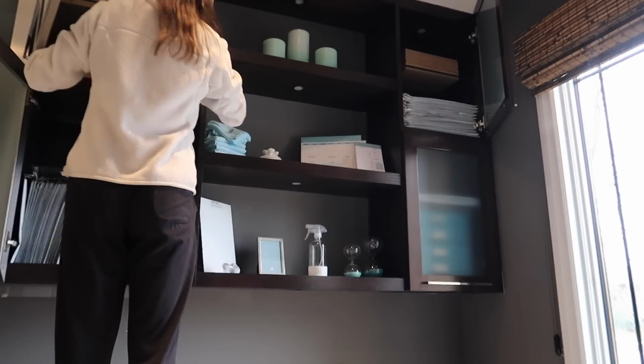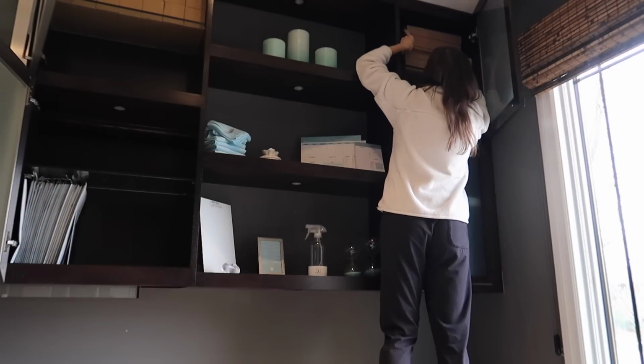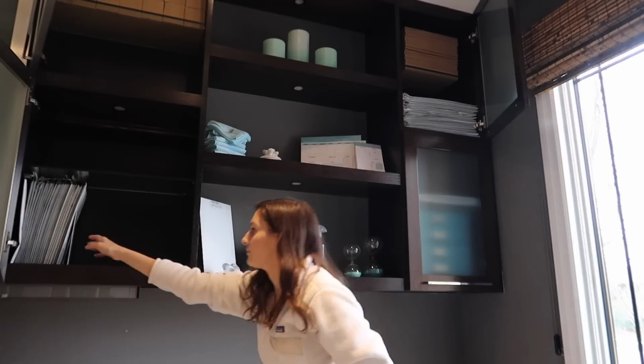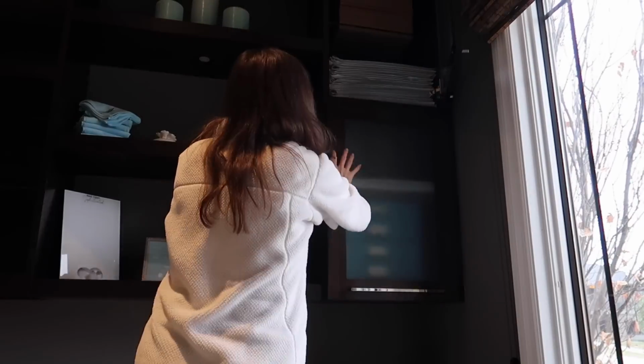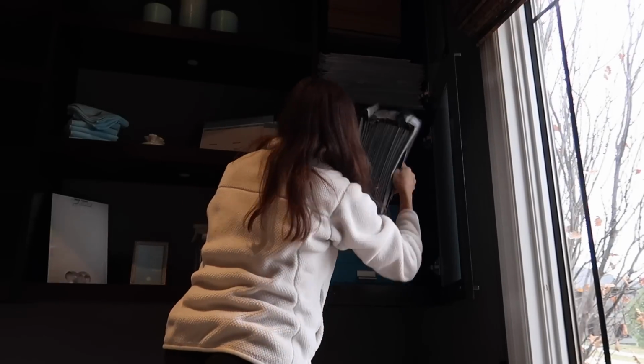So I'm going to move them to just one side, that right side, and have the left side try and be for my crafts. I did leave the very top of the left side for extra glass and silicone spray bottles because it's up so high. And then I think with that, I probably have enough room that I can start going through my craft supplies and get them organized.